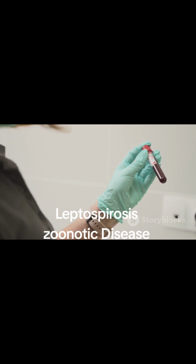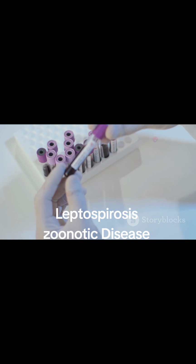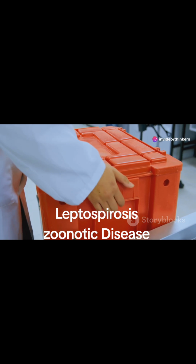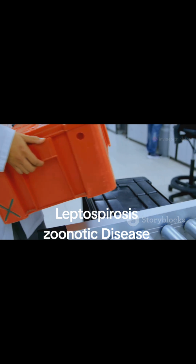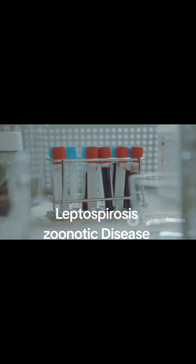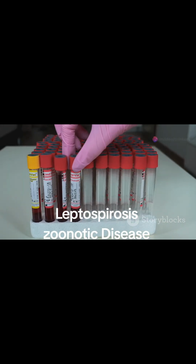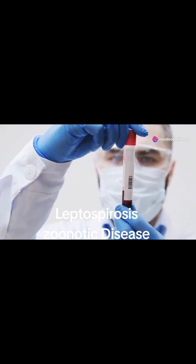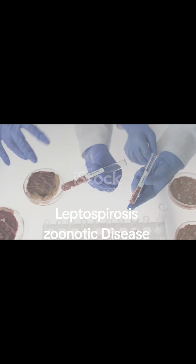Invert the tubes several times to mix the blood with any additives. Dispose of needles safely in a sharps container. Transport the samples to the laboratory promptly to ensure they remain viable for testing. If there is any delay, store the samples at refrigerated temperatures to preserve their integrity. Following these meticulous steps ensures that the test results are accurate and reliable.